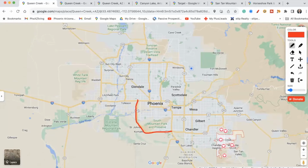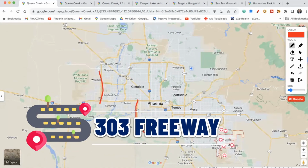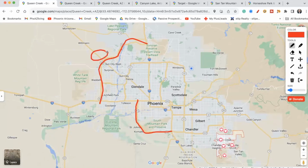Another freeway that opened up in the last few years here is this Outer 303, and that's in our West Valley. It serves this whole western area. There's some new construction going on out here, right in front of these White Tank Mountains. So it's really taken a lot of the stress off this 101 freeway that's been open for several years, and split it out here on this 303. Now it breaks up the traffic flow, so it's not nearly as bad.